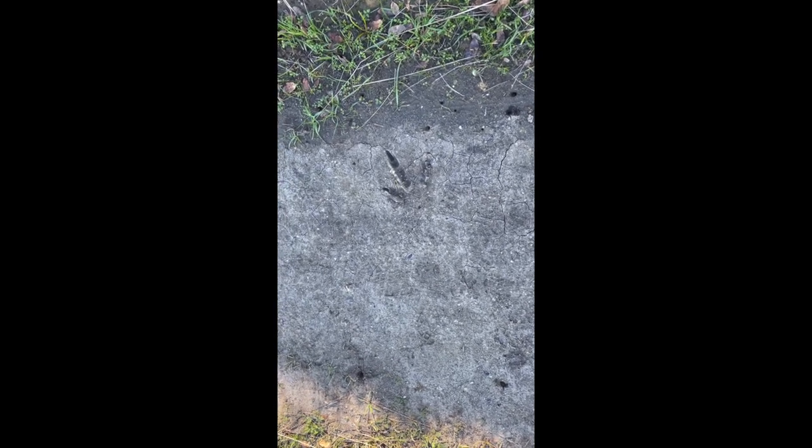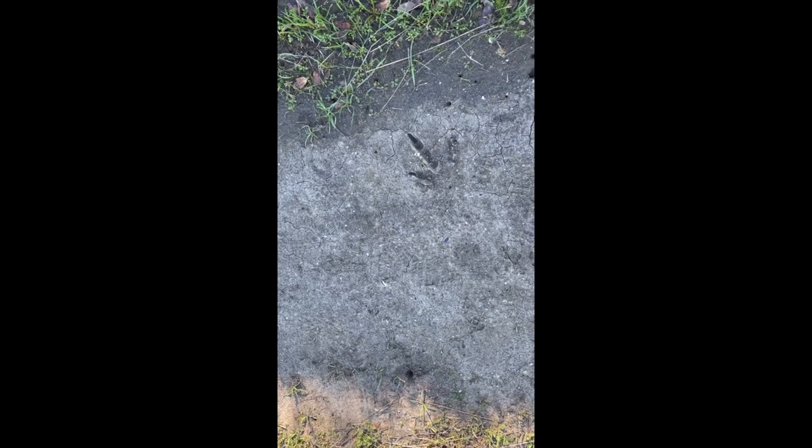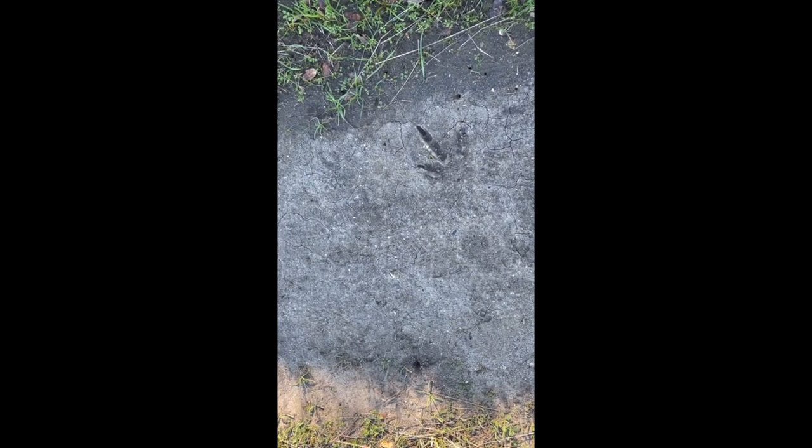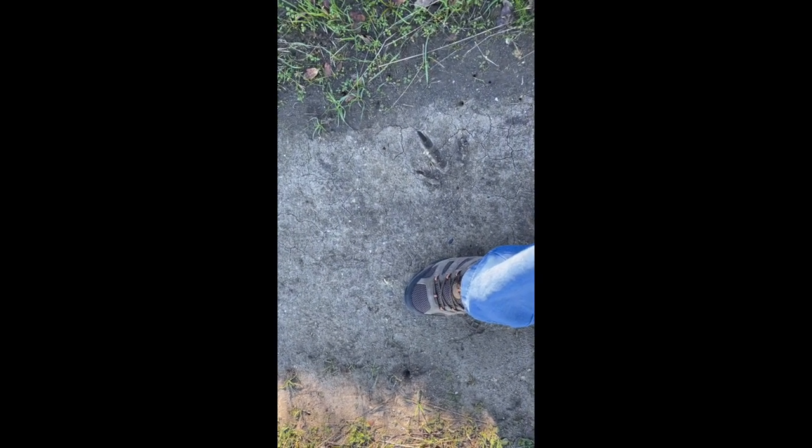So right past the coyote on the trail here, we see this large foot imprint that looks like it's from a big bird. Just for scale, I'm putting my foot in there so you can see about how big it is. And then as you walk up here, you can see another one. Yep, and it looks like another one here. So these are big talons, bird feet, whatever you want to call them. Interesting.